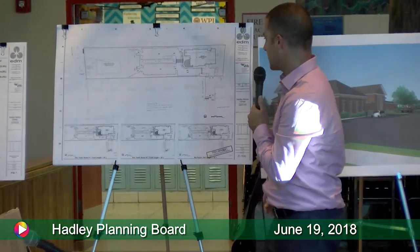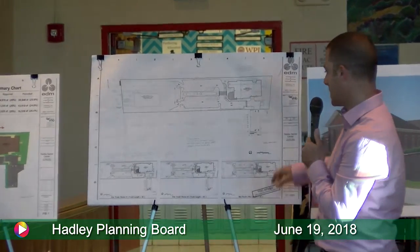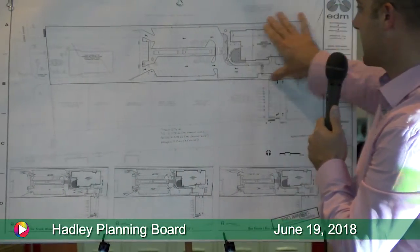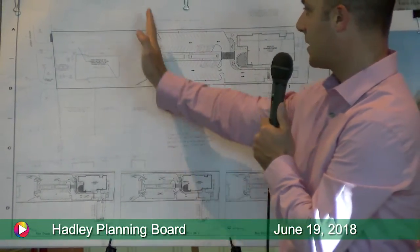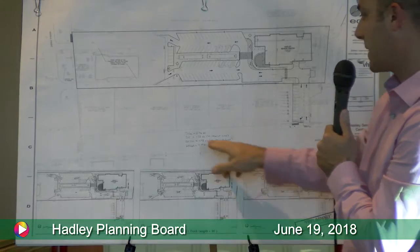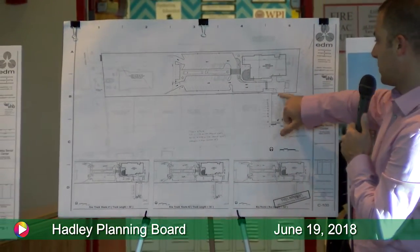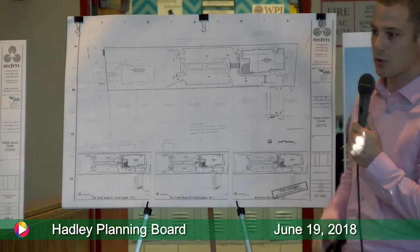The project is the Hadley Senior Center, an approximately 12,000 square foot building along Russell Street and Middle Street. We have a total site area here of 2.7 acres. If we break up the limit of work for the senior center, this side of the limit of work would be 1.78 acres, and the remaining would be approximately 1 acre. We also have on the overall plan a 30-foot wide easement where we will be using our utility corridor.